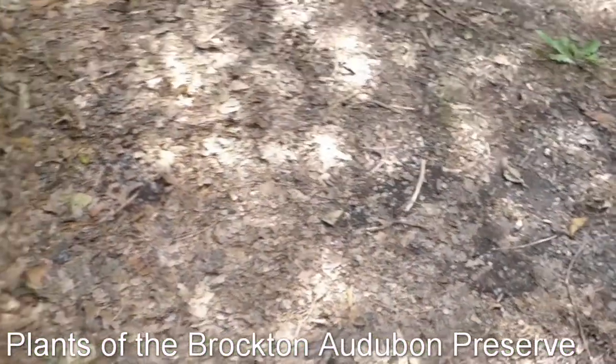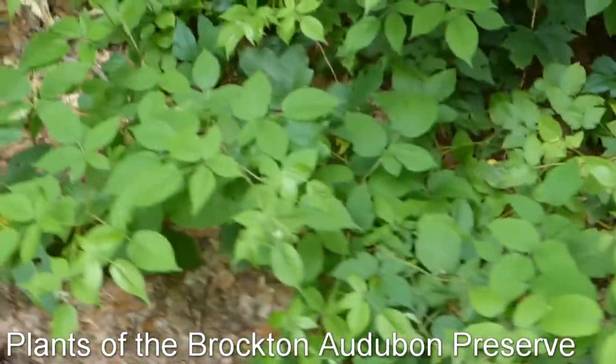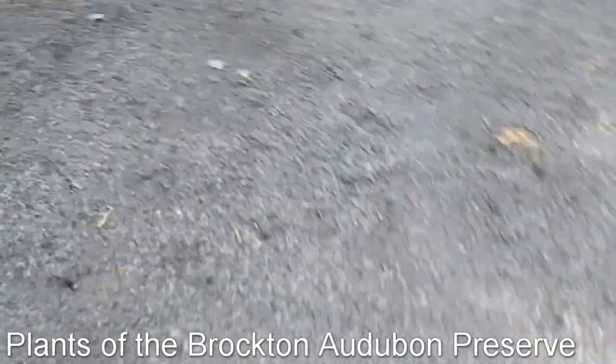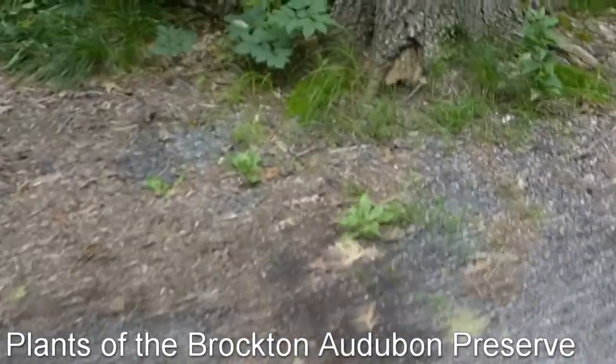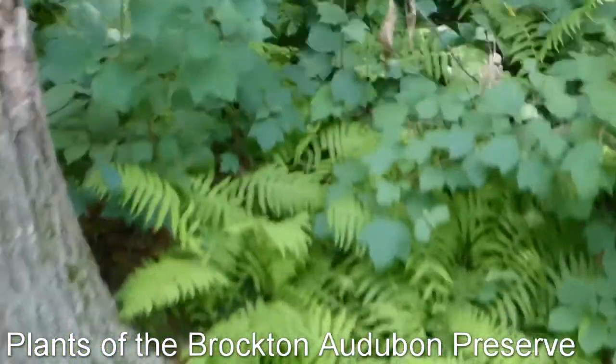Now I want to point out a plant that is going to fool you if you're in a hurry and you see it low down. And that is this one here.